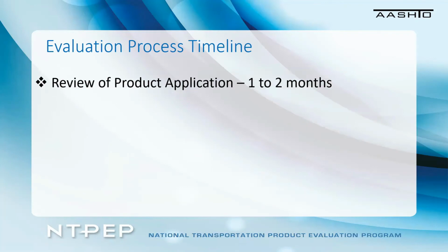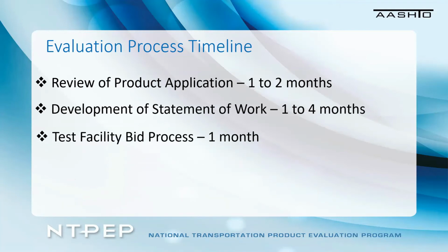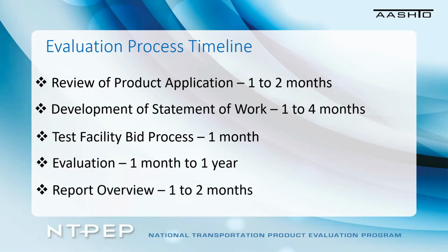The evaluation process timeline. Review of the product application usually takes 1 to 2 months. Development of the statement of work, 1 to 4 months. Test facility bid process, otherwise known as the RFP bid process, 1 month. Evaluation, 1 month to 1 year. And the report overview, 1 to 2 months.